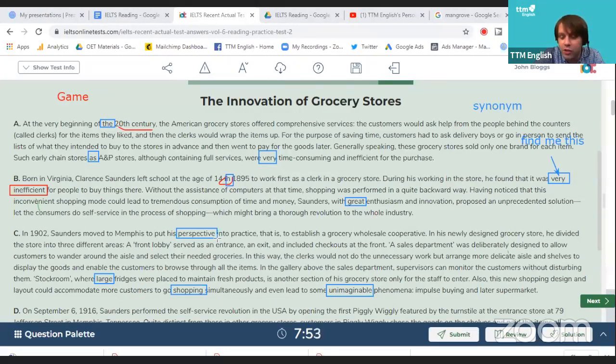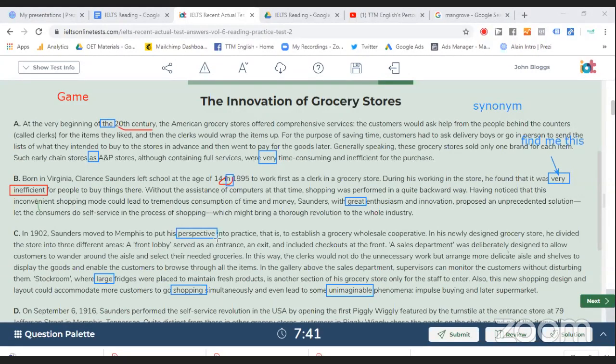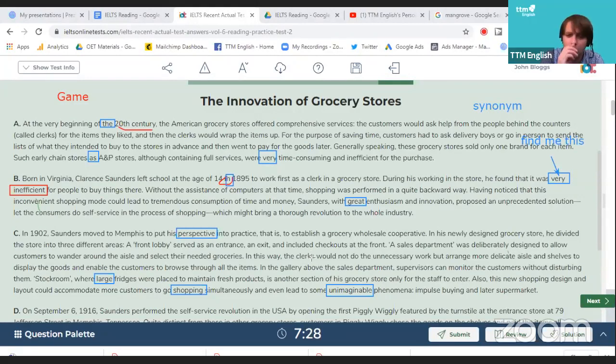Spontaneous purchasing. 5, 4, 3, 2, 1. Spontaneous purchasing. Difficult. Come on, guys. Oh, nearly. No. Spontaneous purchasing.